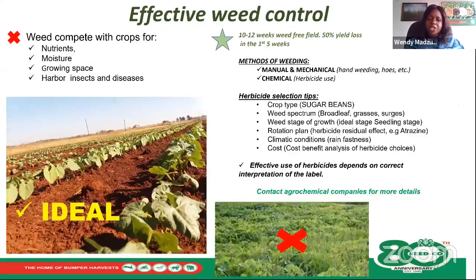You need to achieve the ideal condition there, not the scenario that we are seeing on the right side there, whereby we are failing to even identify if there is a crop or not. So that is also something that you need to look at. So weeds compete with crops for nutrients, moisture, growing space, and they harbor insects. So you also need to manage against them. Effective weed management is guided by crop type. You need to understand the weed spectrum, rotation plan, the climatic conditions, and cost.